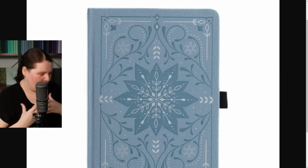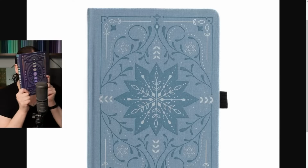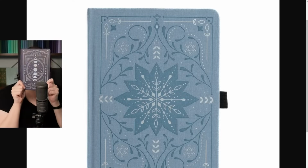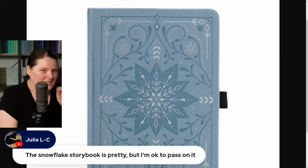This one would look so beautiful on the shelf. It's a shelf trophy that I will eventually use. My current notebook that I'm using is very much that way as well. Where is he? He's here. The current one that I'm using is that purple Wanderlust with the holographic foiling, and I'm just like, ooh, I think he needs a friend, and I think he needs a friend that's blue and has a snowflake on him. But let's see, the snowflake storybook is pretty, but I'm okay to pass on it. Good. I am glad that you are marked safe from the snowflake, mainly because I want one and you're not allowed to steal my one.